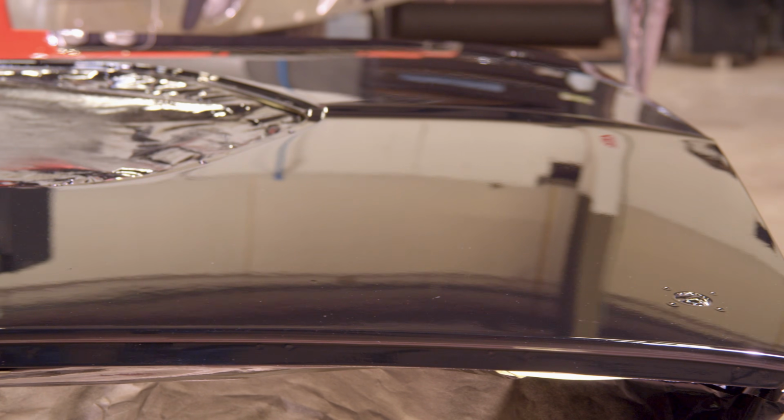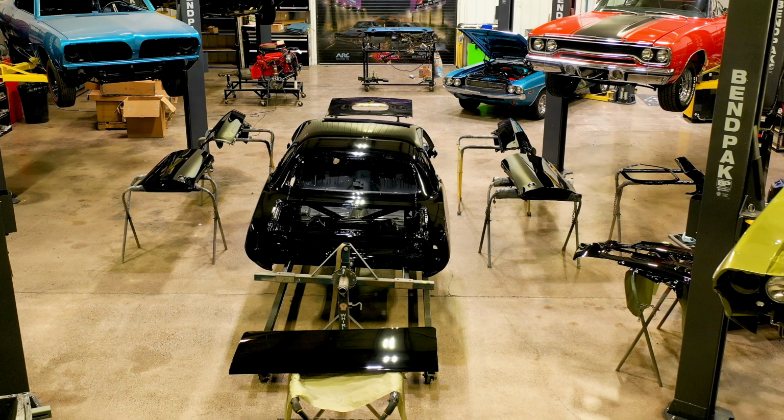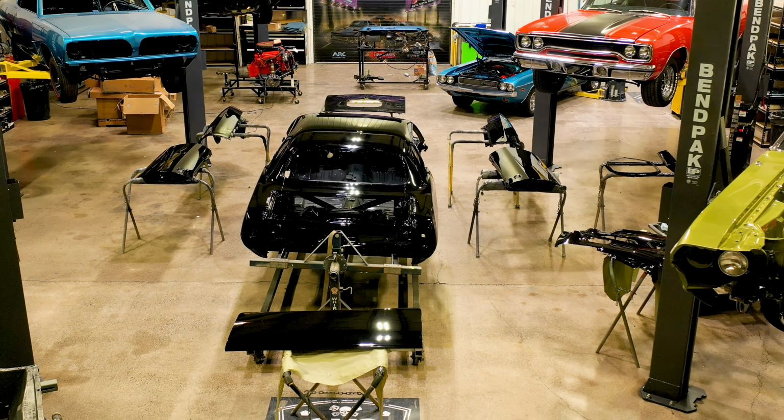There have been circumstances where I've painted all the parts first. Only downfall to that is you can't do anything with the parts until the body's shot. And because it's black, it's just basically a single stage toner. You don't have to worry about color match. You don't have to worry about anything. It's just put your 4 coats on and walk away.